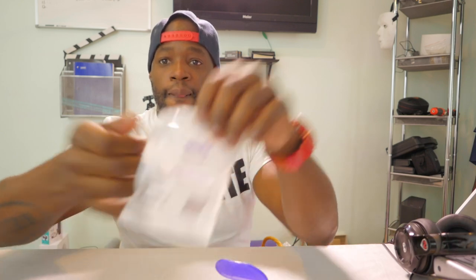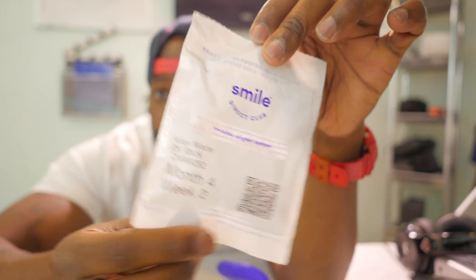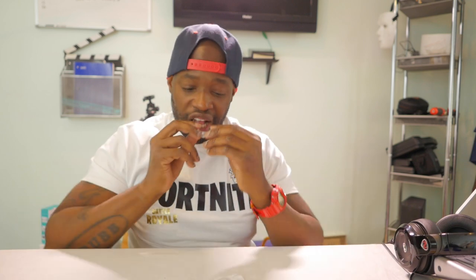All right, guys, month four, week two. About to put them in, it says it right there, month four, week two. All right. So, let's put them in. Drum rolls please, hope it doesn't hurt. And you guys tell me how my teeth are looking so far. This looks like it's gonna push one. You can't tell what these are doing to your teeth by just looking at the aligner itself, guys. It's just weird. Here we go.